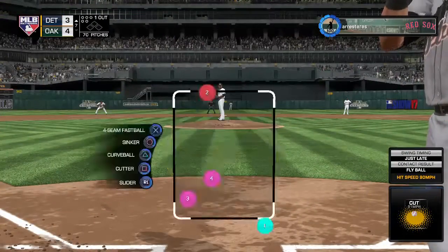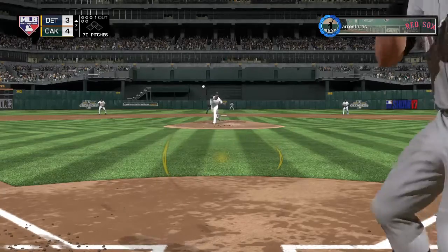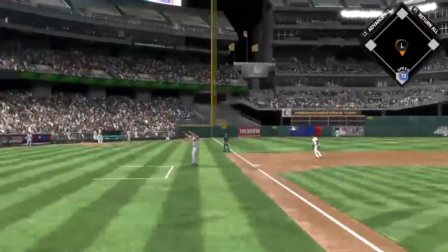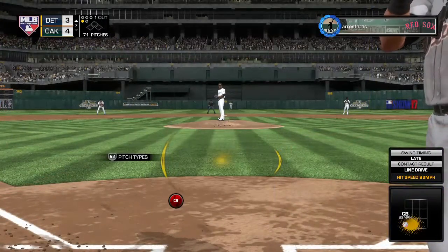Stepping in and ready for another shot, Cesar Hernandez. He's 2 for 3 thus far. Swing and a ball sliced foul into the seats down the left field line. We're in the 7th inning now of a 4-3 ball game.